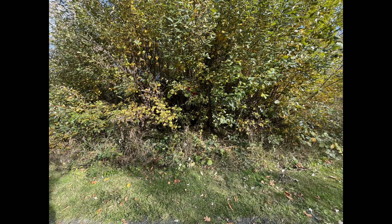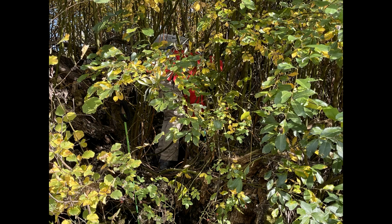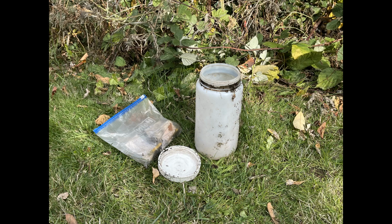Seriously, would you willingly climb into the middle of this for a container that doesn't like to be found? Glad I wasn't in charge of the search today. Looky what's been hiding in there somewhere.